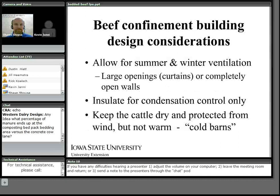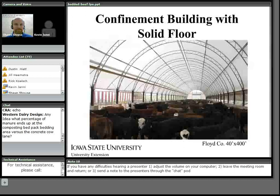If there's any insulation at all in these buildings, it would just be to control condensation under the roof line. We're not trying to keep these buildings warm at all. This is a cold environment, so we're not trying to hold any heat in these barns. Here's an example then of what we might see with a bedded beef building.